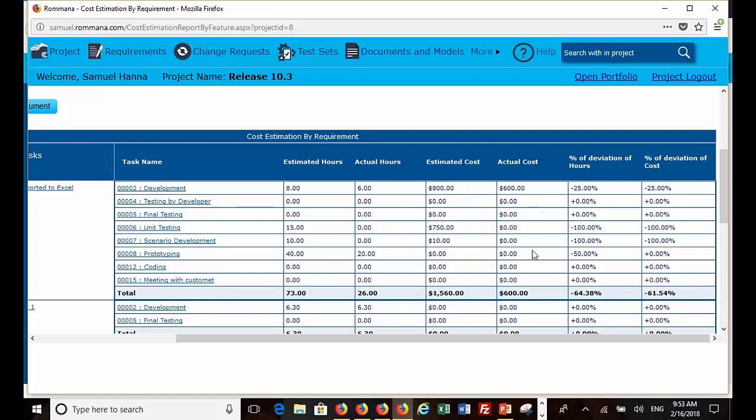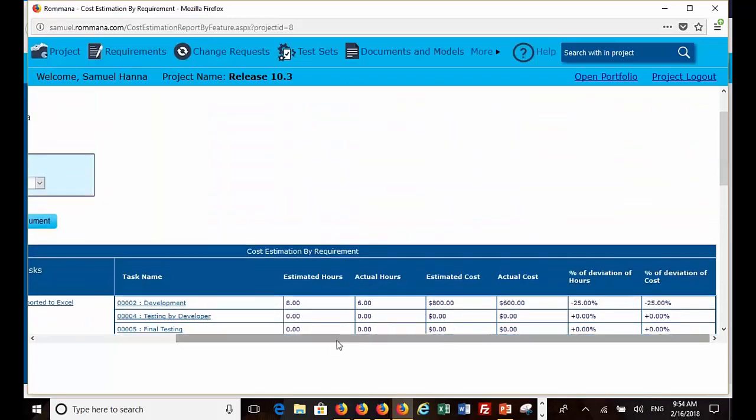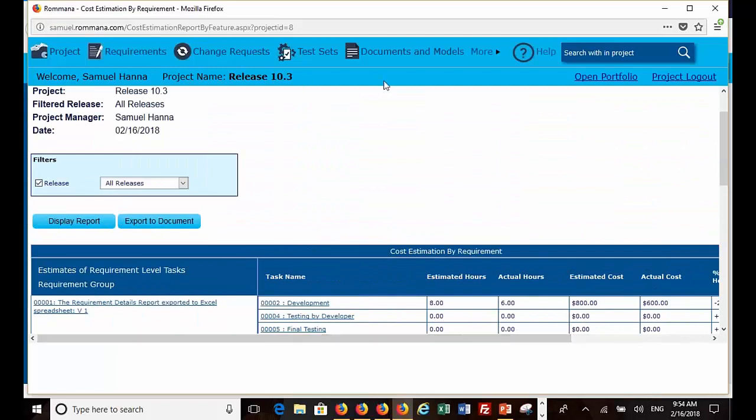And at the end, it shows that we had overestimated this task for this user story by 25%, because we had estimated 8 hours, but we actually only spent 6 hours. This one here, we have also overestimated by 20 hours. That's why it's minus 50%. Okay, so that's the task, that's the cost per feature.